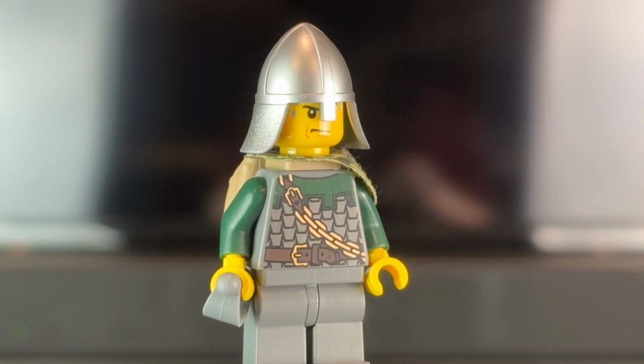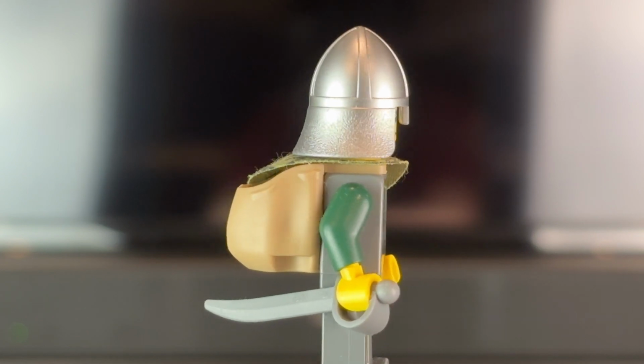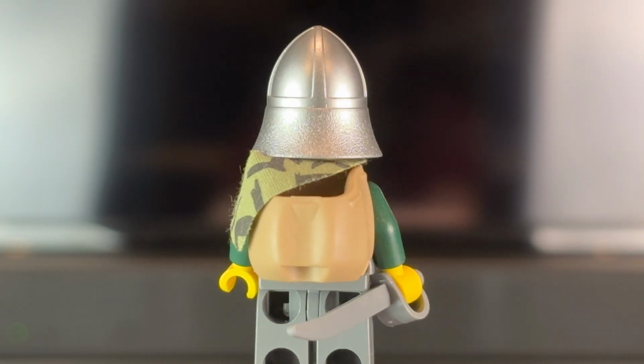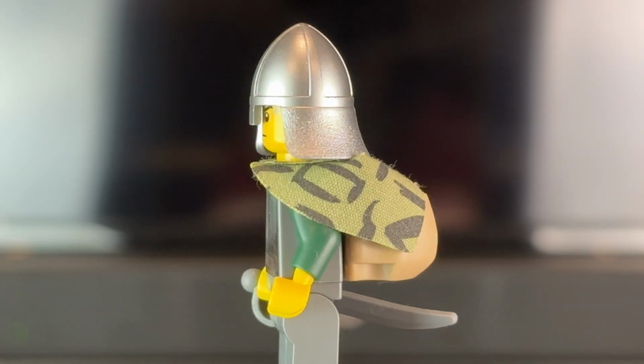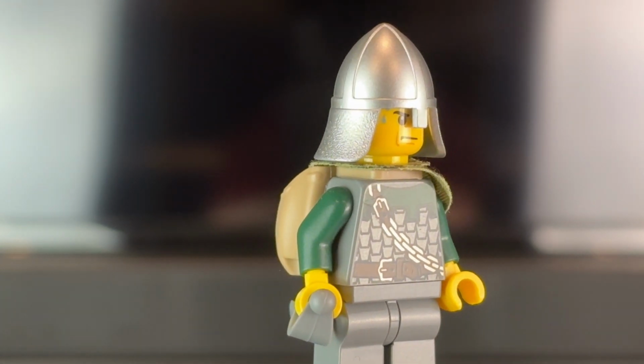Next, here's the first soldier. To start, I wanted to give him a backpack, but I didn't want it to just be open like that, so I decided to give him a little cape piece to cover it up. I think he looks really cool, and I also gave him a sword that matches the villager. I think it's absolutely awesome.